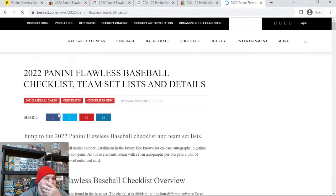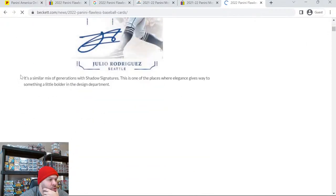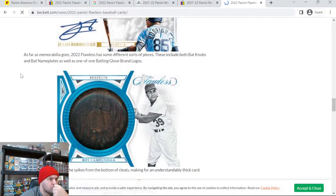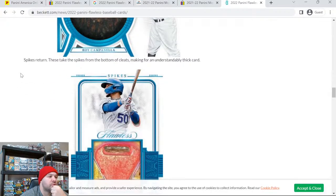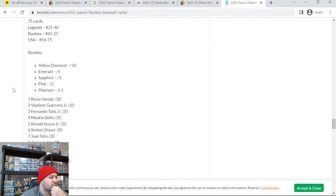Out of 3 is not bad. And autos numbered to 3. Okay. So you get one of each. But what are those going to be worth, you guys think? Let's see, where are... There we go, pink to 2.